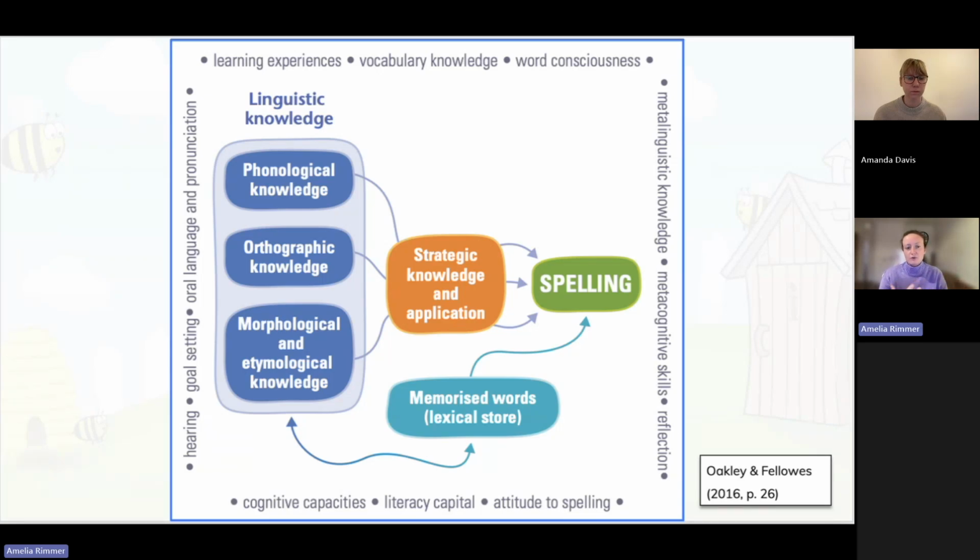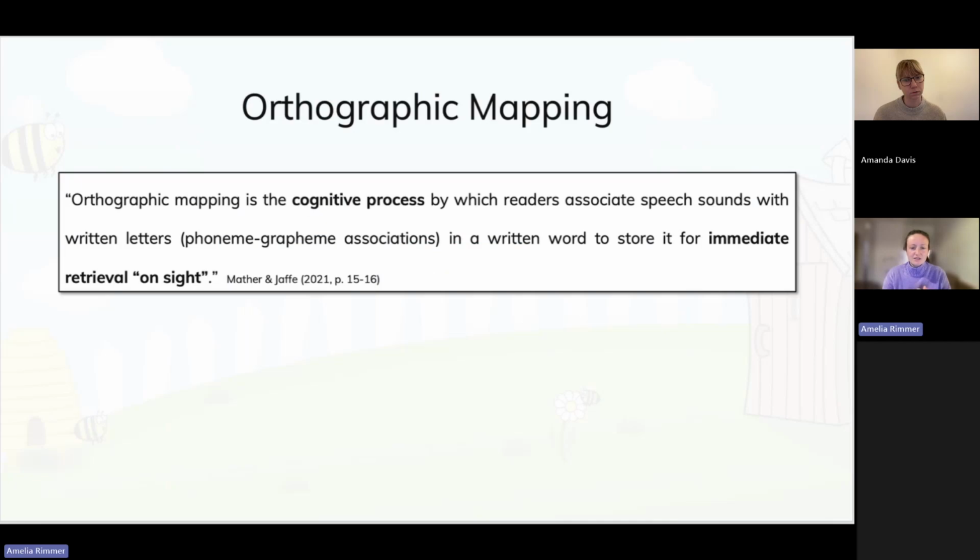The more times children go through this process from the phonics, the orthography, morphology and etymology and getting that into spelling, they will build up a bank of memorised words, which is their lexical store. So it's kind of like your visual memory. So this is where we've got orthographic mapping. Orthographic mapping is the cognitive process where we're associating speech sounds with written letters for an immediate retrieval on sight. And this is what the spelling paper of the SATs is trying to test. Can children immediately retrieve these speech sound written letter associations on sight? This specific quote was talking about reading, but it does also apply for spelling too.